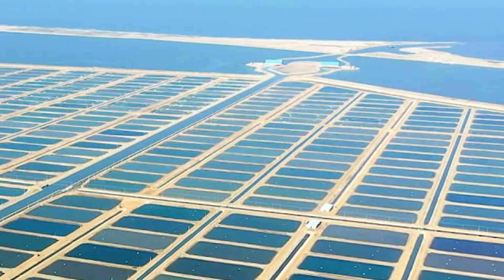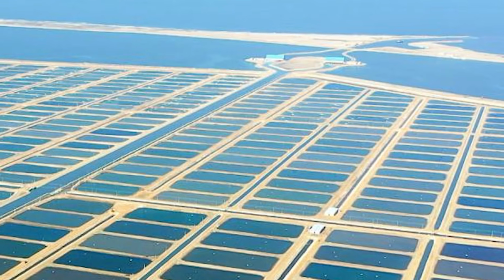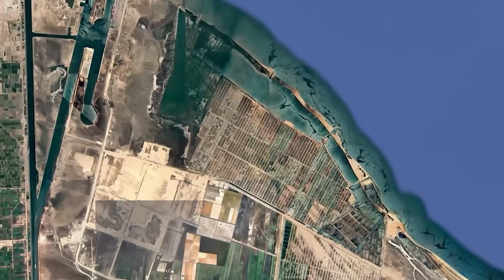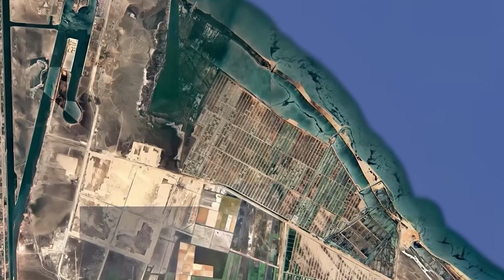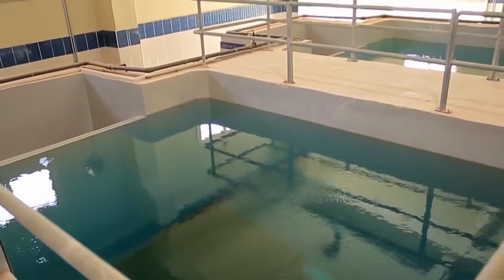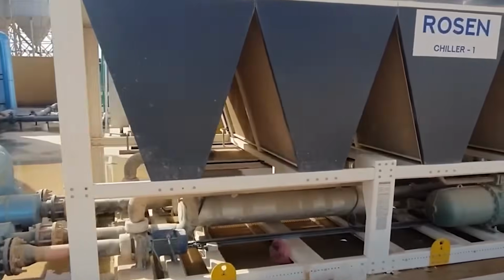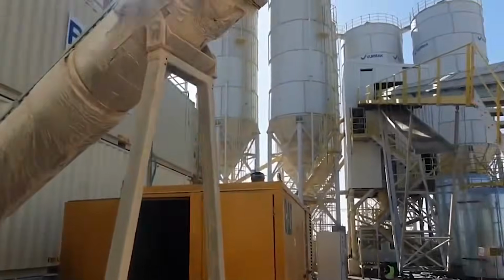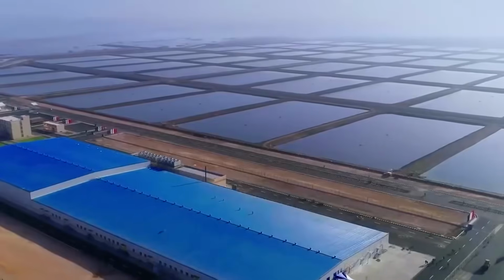Near Port Said in the Nile Delta lies Al Fus, one of the world's largest desert-based fish farming complexes. From space, the site is hard to miss. Nearly 6,000 fish ponds carved into the sandy earth. Among them are over 300 freshwater ponds, fed by reverse osmosis systems that convert salty desert water into fresh water. The on-site plant produces around 198,000 gallons of fresh water every day to support these operations.